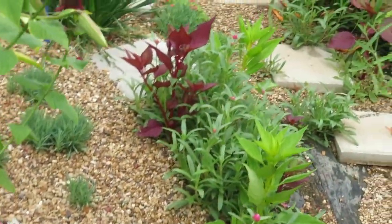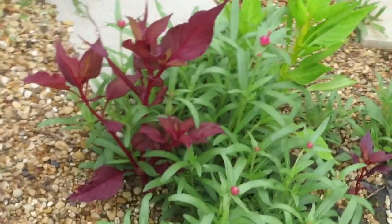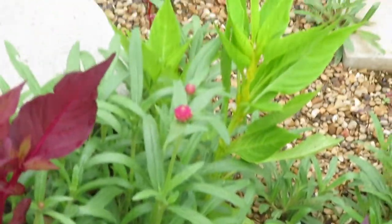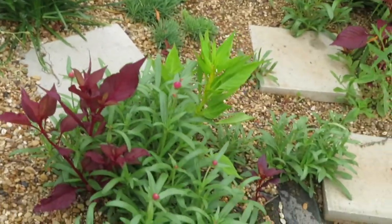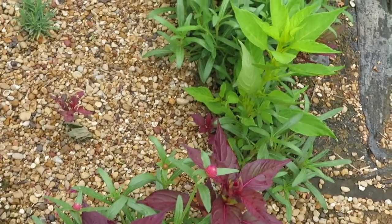This is another spot where I need to do some work. I would like to leave one of these pretty little strawberry fields in pink over here, but I need to get the rest of these up, and they do have a long taproot, so I may not be able to get them up without killing them.